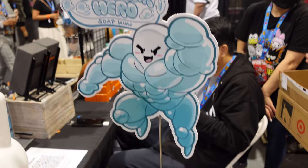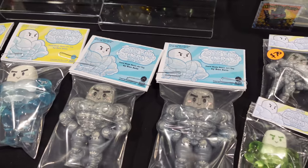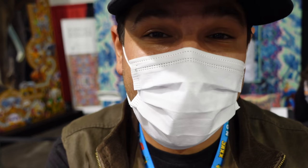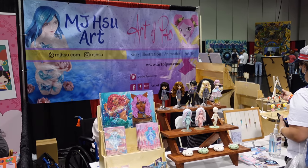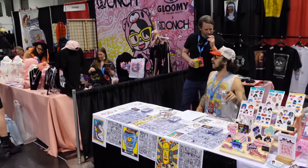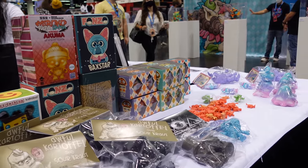Check it out here, Soap Bar Hero. Look at that guy. Wow, it makes you realize just how expensive it is to make things like this when they're not mass produced, when you see these prices. But remember, these aren't just toys that are expensive. These are designer collectible items. Ooh, collectible. Look at this, there's all kinds of anime art, stickers, there are coloring books, there are jewelry and apparel. It's a lot to see and take in, especially when you get to the individual makers' booths.